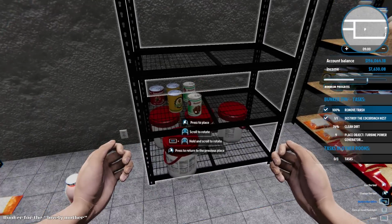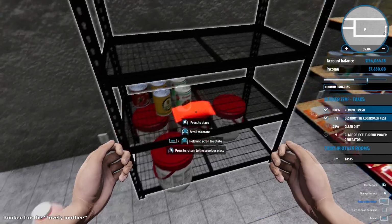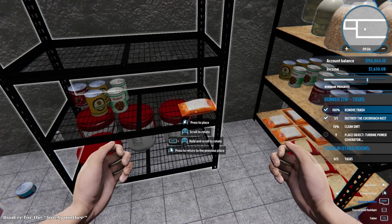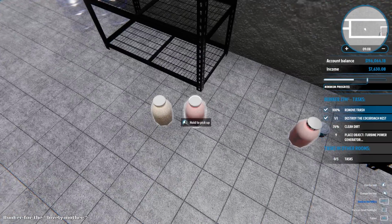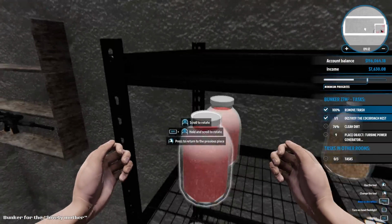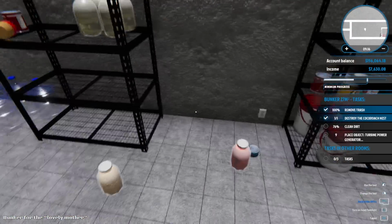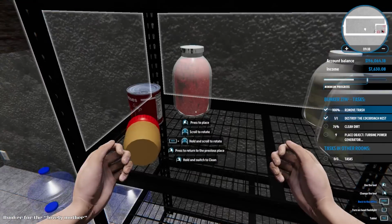I'm not like this in real life, I promise. I don't make sure all the labels are facing the right way. I don't really care. I thought we'd better set it up as though it is a prepper's house. It's as close as we're going to get it, I think.